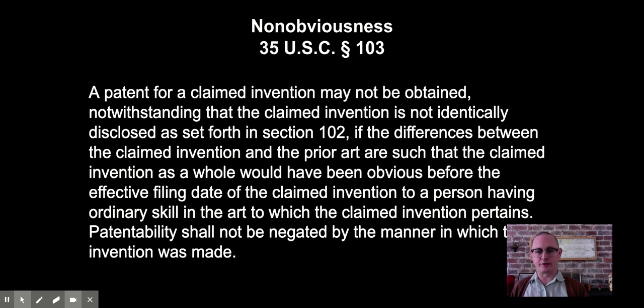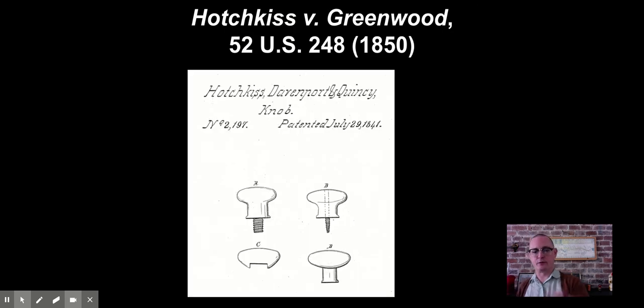So in some early 19th century cases, there was a really early initial introduction of the concept of non-obviousness in the Hotchkiss case, right? In this situation, there was existing technology surrounding knobs, right? There were knobs with straight rods, ceramic rods with straight rods, and there were metal and wood rods with dovetailed rods. And essentially what the Hotchkiss patent said was, well, we'll take the best parts of both and put them together, and therefore we'll have a patent.